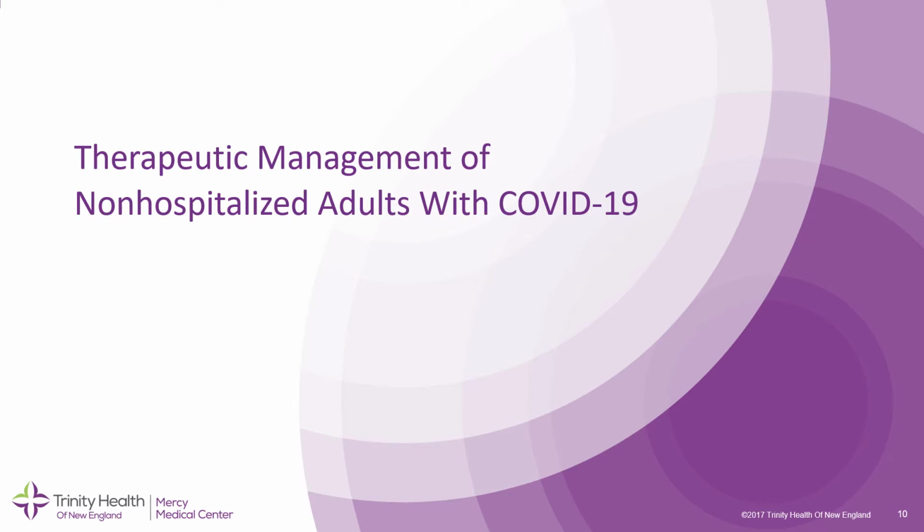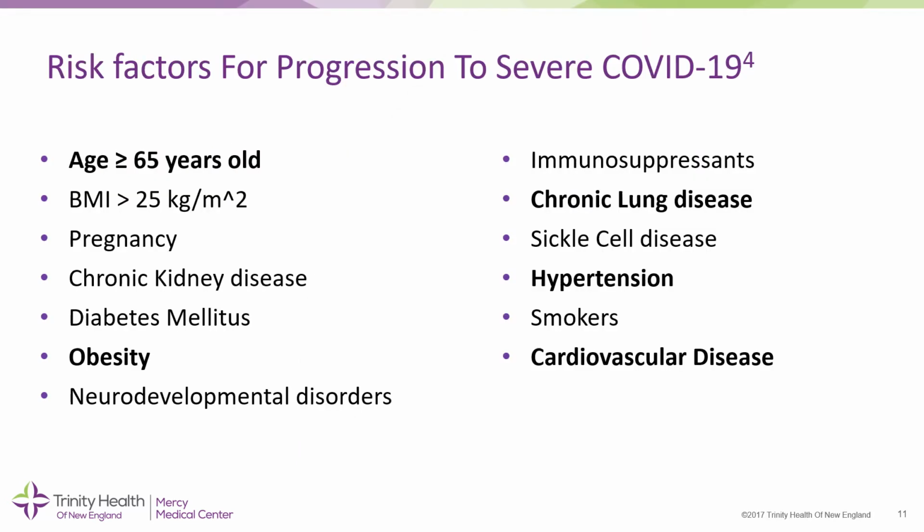In this next section, we're going to discuss therapeutic management of non-hospitalized adults with COVID-19. Risk factors are important to consider for patients that have COVID-19, as depending on the severity and the number of those risk factors, we can actually choose a more appropriate therapeutic regimen for that specific patient.